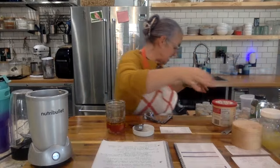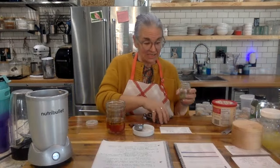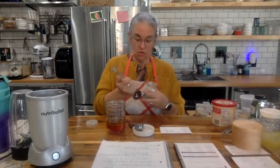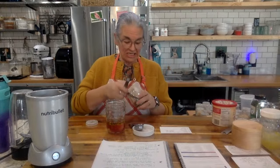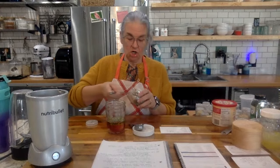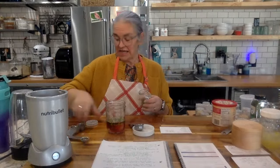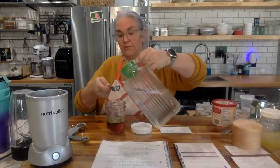I'm going to use tarragon in my recipe, but if you like a different herb instead, just a teaspoon, two teaspoons of whatever herb you like. I just happen to really love the taste of tarragon. And then two tablespoons of water.